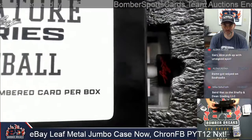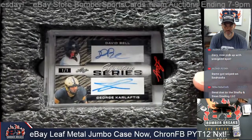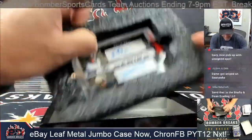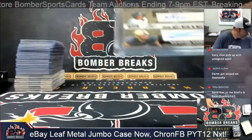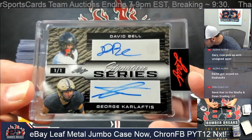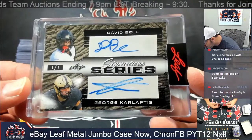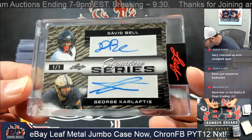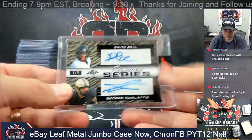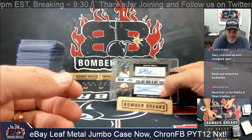Woo. Oh, it's looking like a dual autograph. Gonna have to own over 50% to keep it. David Bell and George Karloftis. Oh, I think we got a random. Bell and Karloftis. Man, oh man. George is, that's Browns and Chiefs, ain't it? Chiefs was pick 30 was Karloftis. Did they go to the same school or something? David Bell's pick 99. All right. So, Browns and the Chiefs.